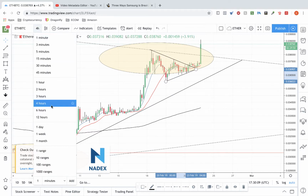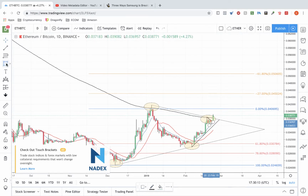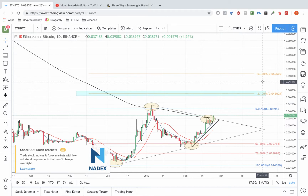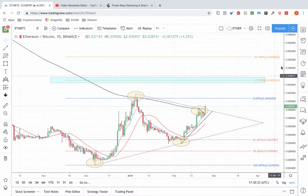And if we go back to the daily chart, which is where we want to plan everything out, we have Ethereum targets, long-term targets, in these areas, 45,000 and 50,000 Satoshis. So anything that happens in between is just fluff. We can see a test of this area here at 40,700, test back down, and an explosion to new levels that will be met as long as these technicals and the market holds up.